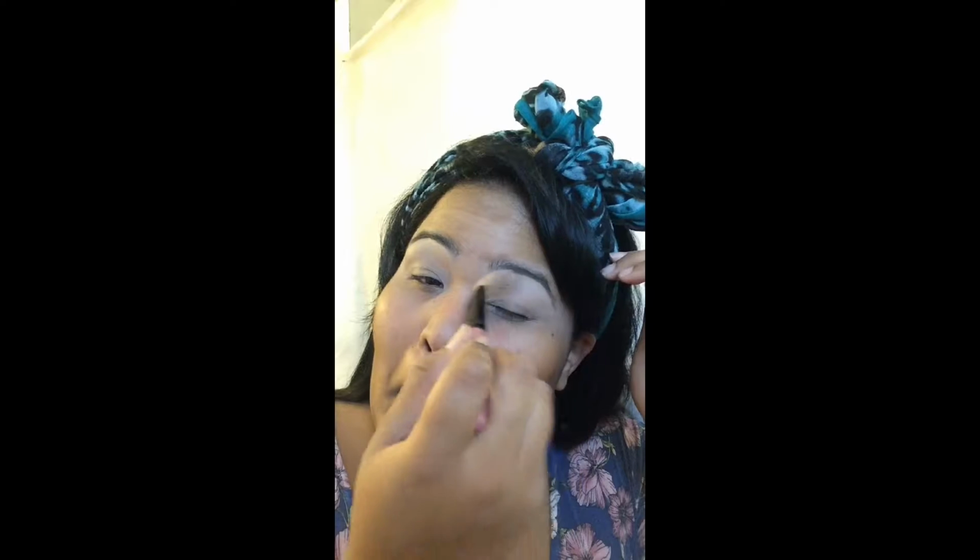So with one of my Fit Me sticks, I concealed the lid of my eye, and I'm now blending it in with one of my foundation brushes to give it a nice brighter, more vibrant look, to also help blend the eyeshadow. And honestly, this is me doing it all cool, calm, and collected. Oh, and then you apply on the eye.